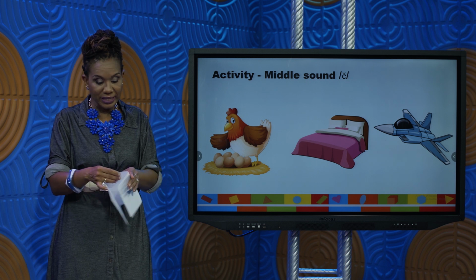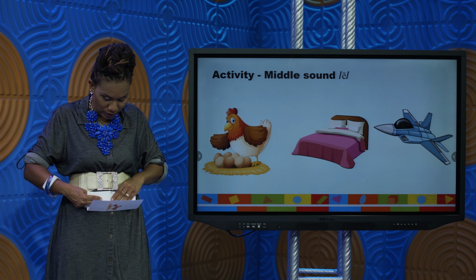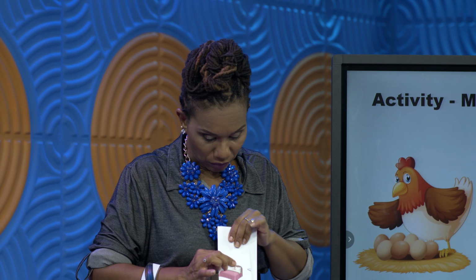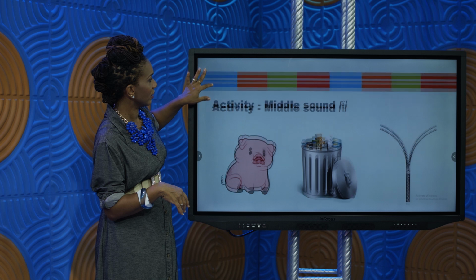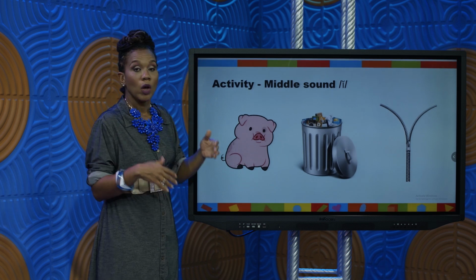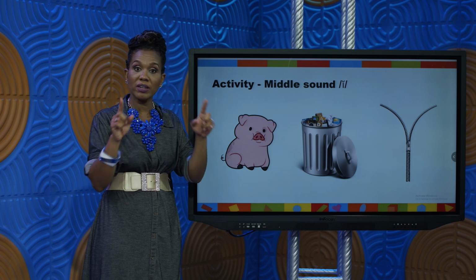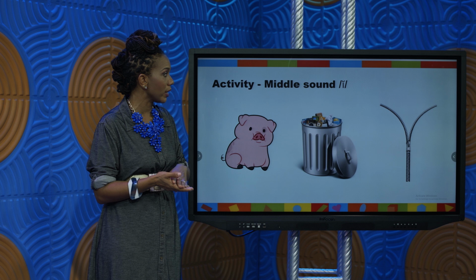It will make it easier if you actually cut the images out. And this is a bed, bed. What's the middle sound? Eh. Let's move on. Within the activities we'll provide for you, you'll be able to download the individual pictures so that you can print them and work with your children.